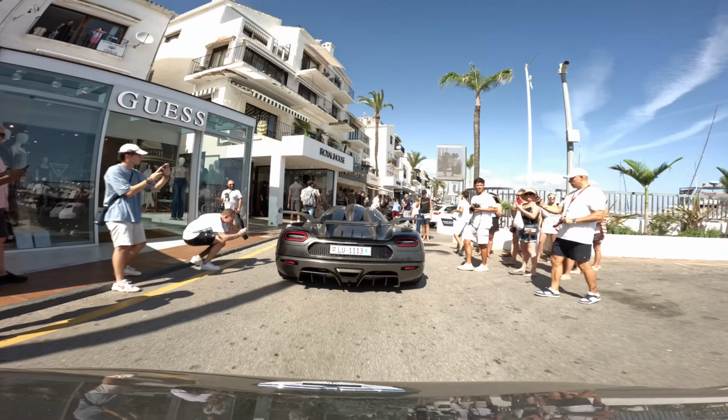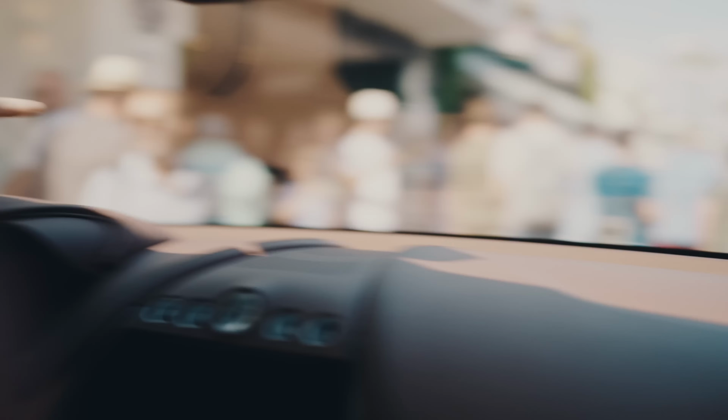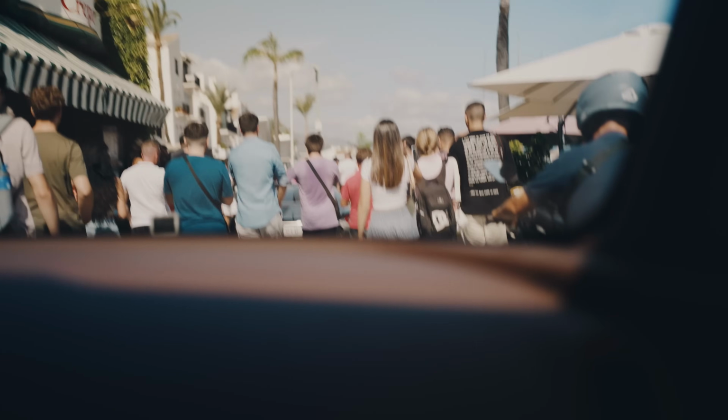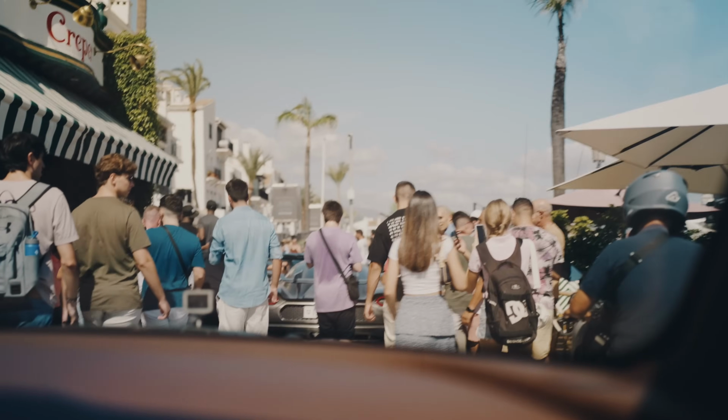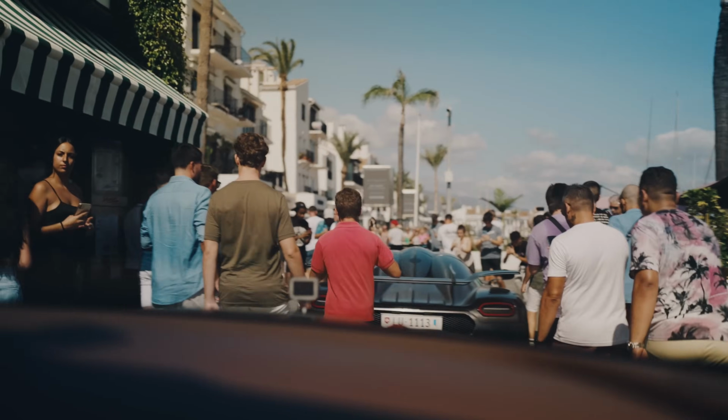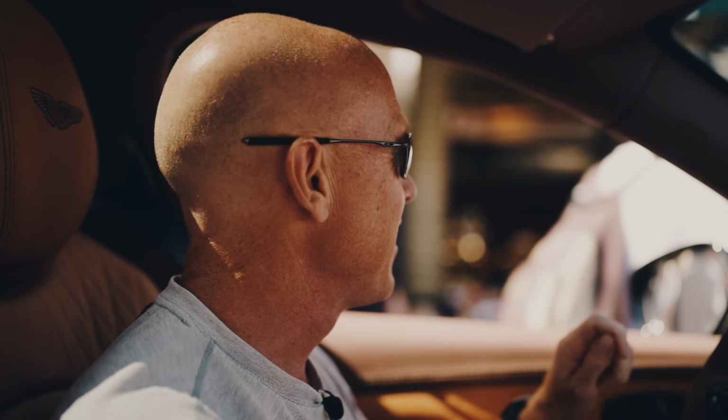I mean, look at forwards now, Charlie. Look at this. I mean, I'm trying to get to it. It's a bloke on a scooter coming up here. The parking sensors are going crazy because we've just got people walking all around the cars. You just cannot get anywhere or do anything. That's the impact that hypercars have on people still.